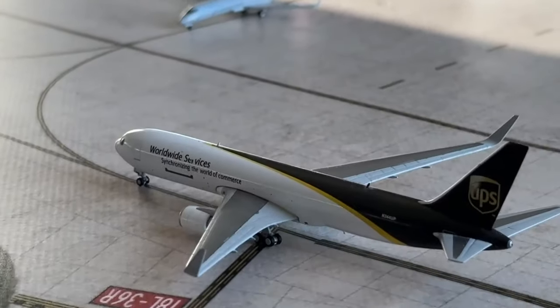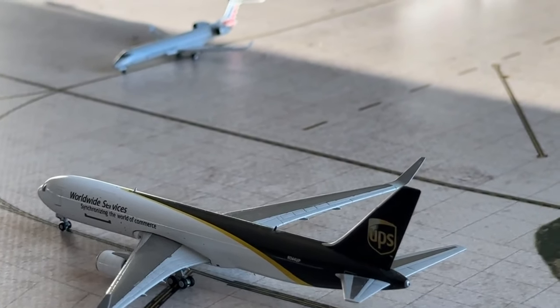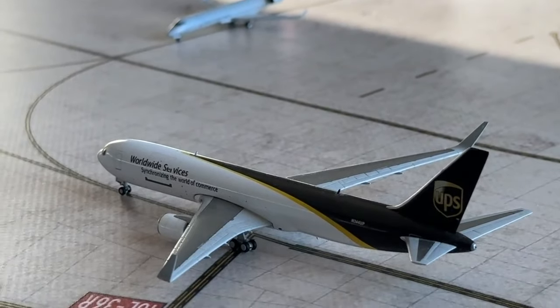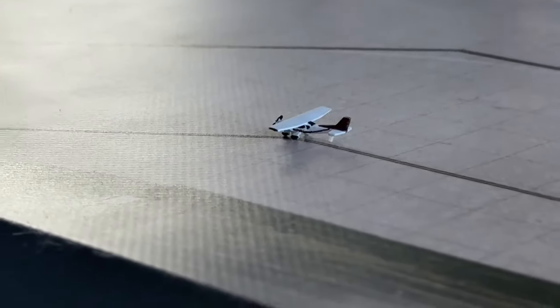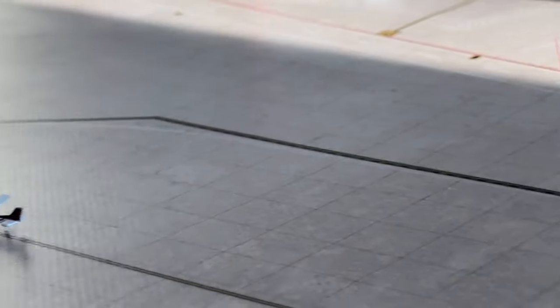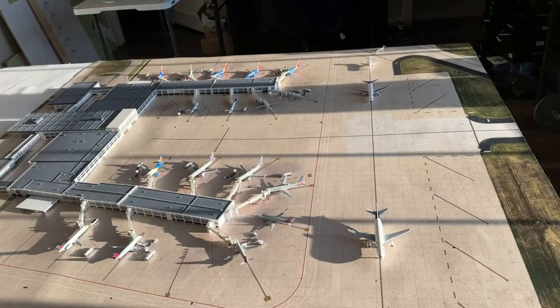Here's the UPS Boeing 767-300 freighter coming in from Louisville, of course, and now it's going to be heading back out there. So really cool to see that route going really good for them. So that's absolutely awesome. And lastly, we have a Cessna 172 currently making a local flight around the area. So looking very good for that aircraft as well. So yeah, Tulsa International Airport's going great.